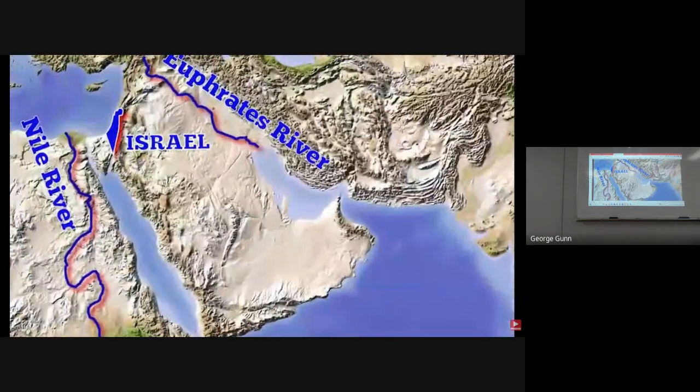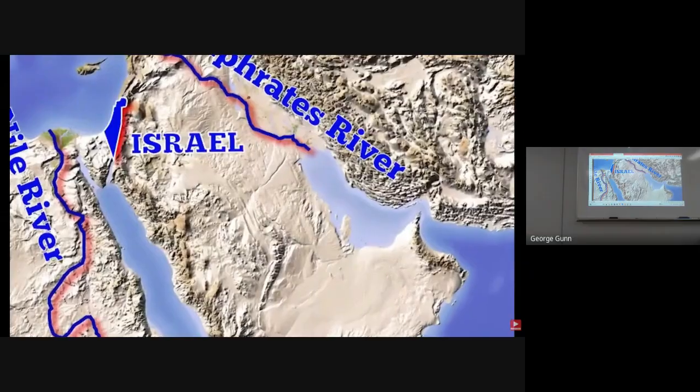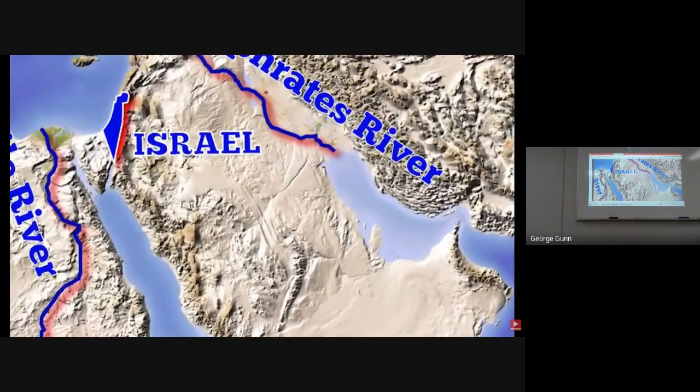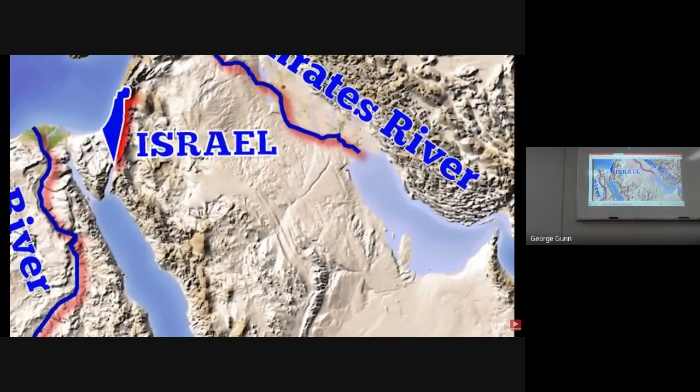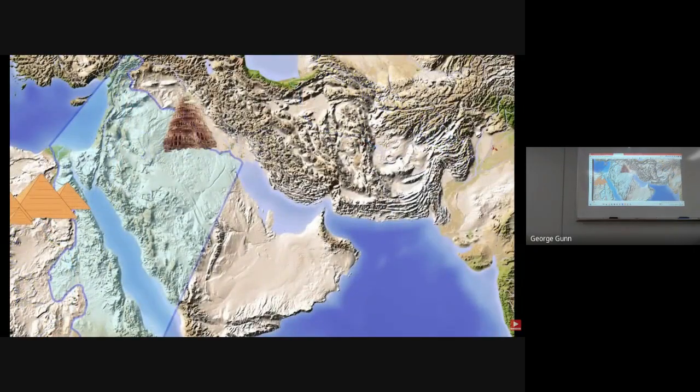Now, returning to the original land promise given to Abraham by God, we see why the boundary of the two great rivers was given. At the banks of those two rivers, very important events occurred. First, the Hebrews returned from Egypt after 400 years in exile, and later the Jewish nation returns from Persia after another 70 years in exile.